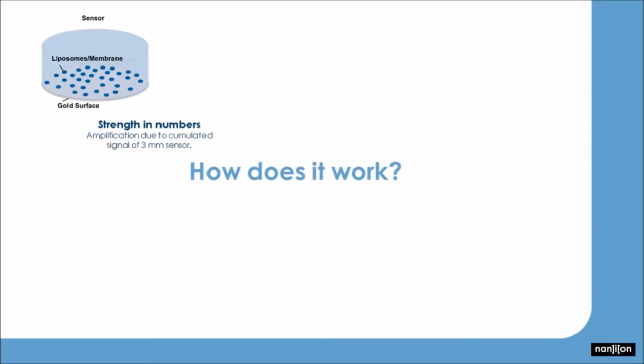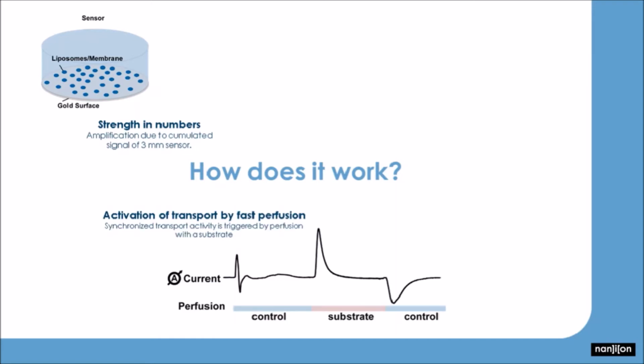So how does it work? A 3mm sensor is generated by coating a gold electrode with an SSM. Then a very high number of liposomes or membrane fragments containing the transporter is immobilized on the sensor. During the measurement, the accumulated signal of all the protein on the sensor is recorded. And this is why it is possible to resolve very small currents.